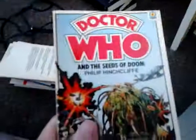Doctor Who and the Brain of Morbius. The Seeds of Doom. Love this story. Philip Hinchcliffe. Fantastic. The Android Invasion. The Massacre of Mandragora. This is the first Doctor Who book I actually bought for the Target range because it was filmed in Portmeirion. As I've told you many times, I only live a couple of miles away from Portmeirion. I say a couple, it's about a 30-minute drive.